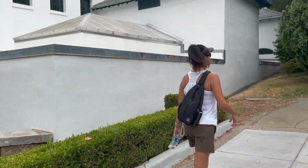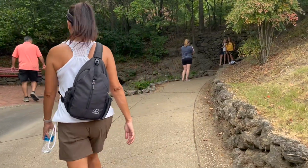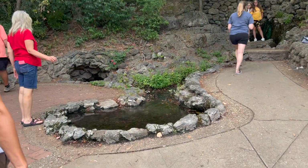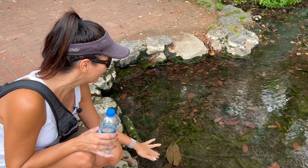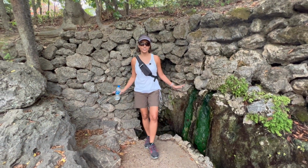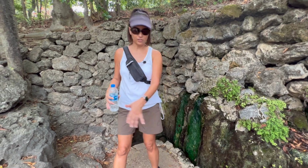Let's check out the display spring. Check the temperature. Oh, it's hot. It is really hot. Wow. Nice little area over here. Great for a photo opportunity. You can feel the steam coming out of the ground. Wow. The water's just flowing all through.